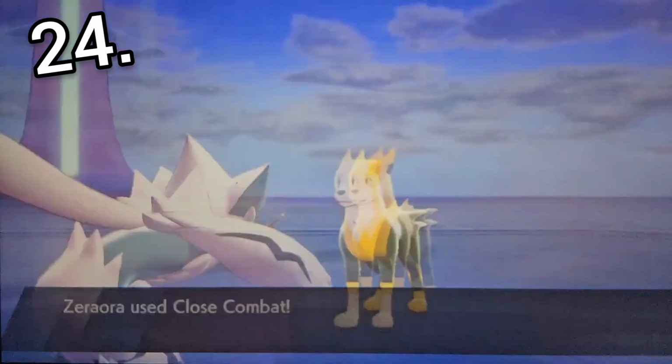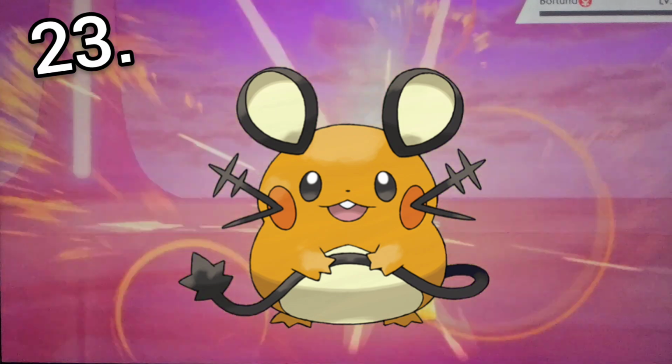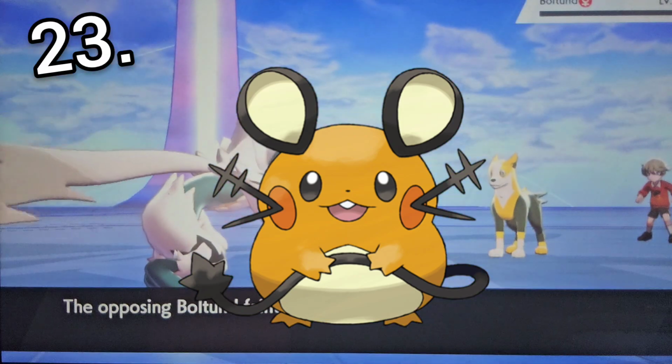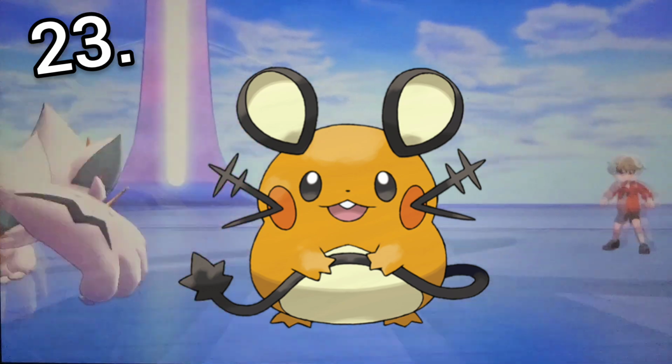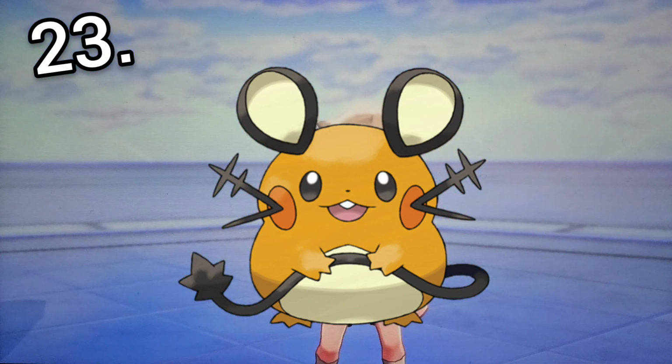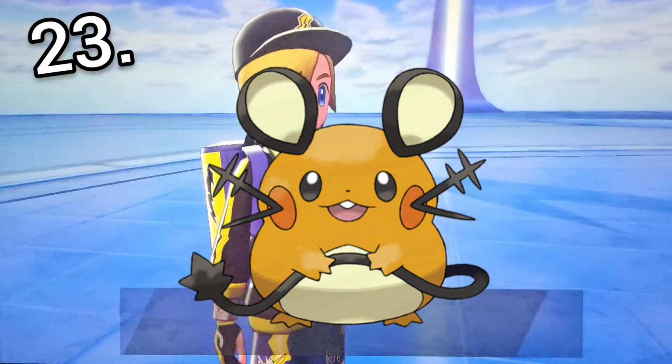Back to Pika clones with 23, Dedenne. Even though it is the same animal as Pikachu and the typing doesn't make much sense, I've always loved Dedenne. It might be to do with how much Dedenne was in the XY anime because I watched nearly all of that when I was younger, so I may have a bias.